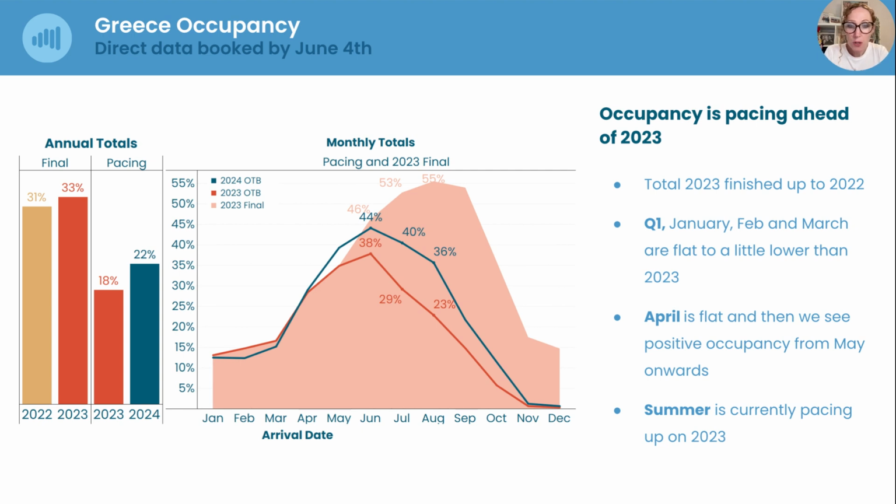Now, what I want to show you here is what we call a pacing slide. What you can see on the left is the 2023 versus 2022, that's in the gold and the red. And then what we're doing is we're looking at all confirmed bookings on the 4th of June with all our direct clients, and we're seeing how we are pacing compared to the same time last year. As you can see here, that red line of 2023 is showing you where we went through last year, and where we're actually at this year, 2022, is that dark blue line. So we're pacing 22% versus 18% at the same time last year.